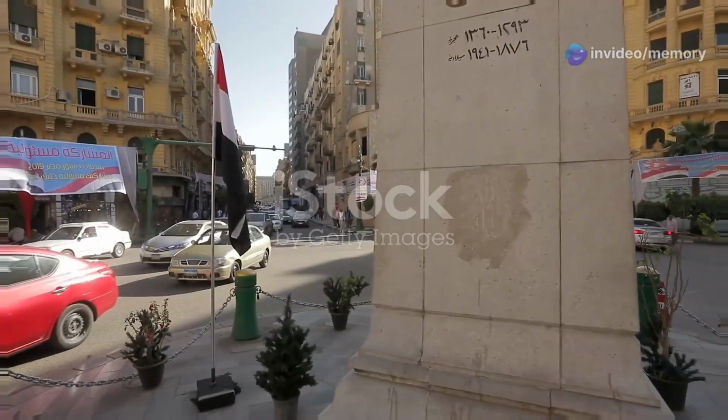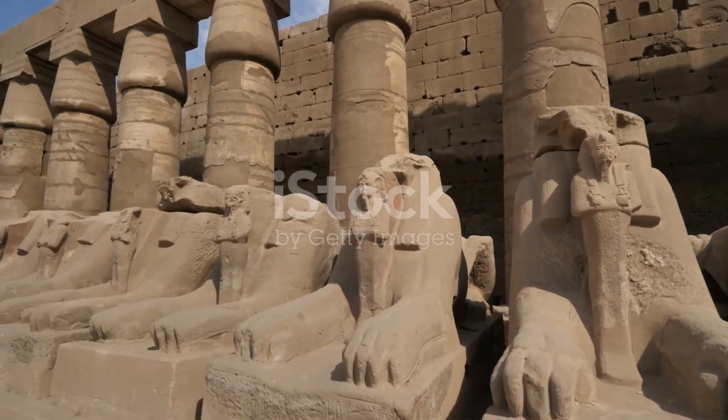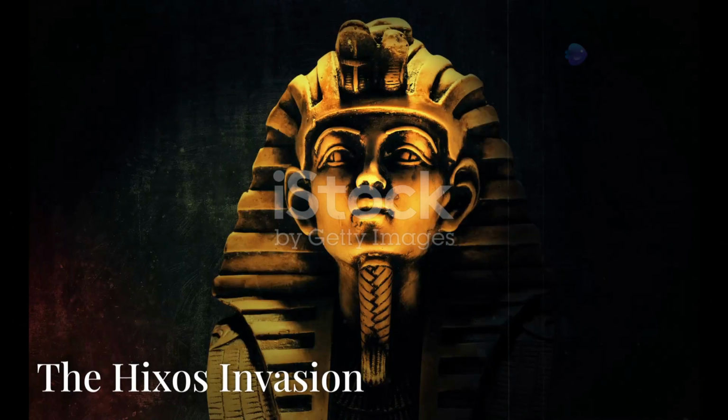The lives depicted in these busy little scenes are the comfortable and the familiar, representing the Egyptian idea of security.